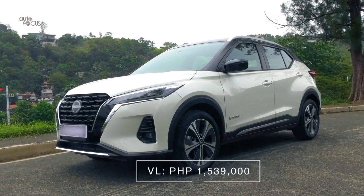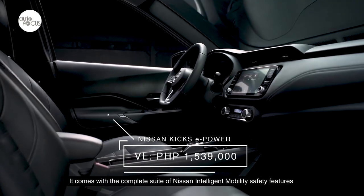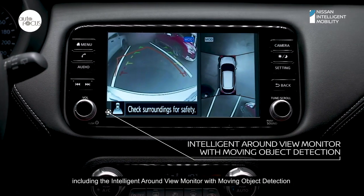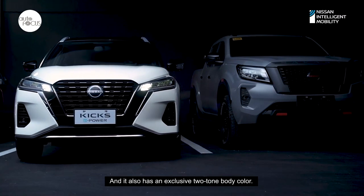At 1,539,000 pesos, the top-of-the-line e-Power VL model is jam-packed with technology and features that make the price worth it. It comes with a complete suite of Nissan Intelligent Mobility safety features, including the intelligent around-view monitor with moving object detection that helps in maneuvering in tight spaces, especially during parking, and it also has an exclusive two-tone body color.